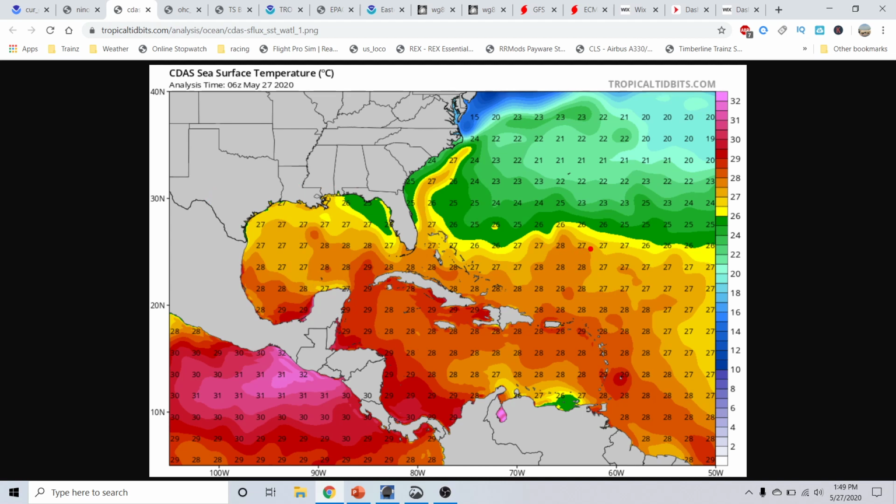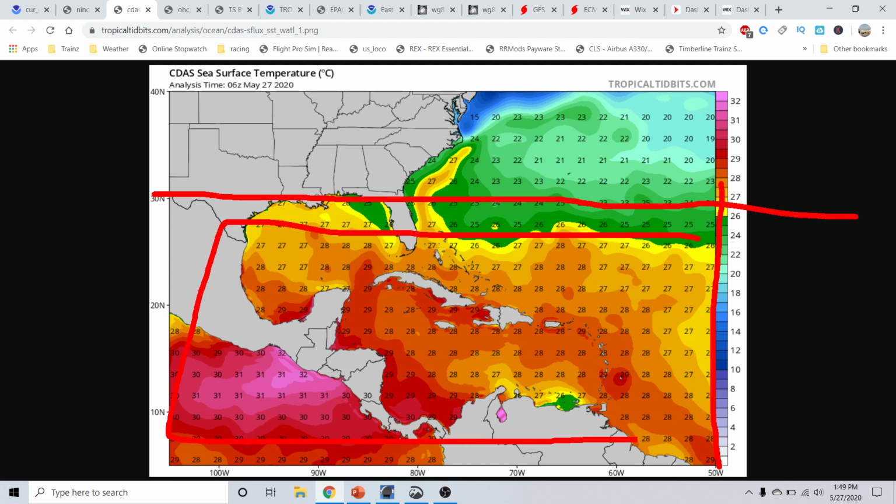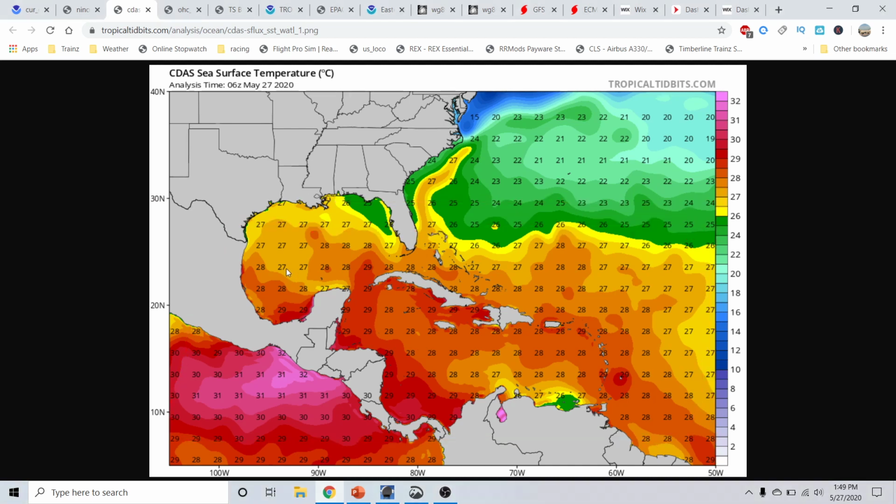Taking a look at the actual sea surface temperatures, again from the CDAS methodology from tropicaltidbits.com, analyzed as of 1 o'clock this morning, you notice generally west of about 50 degrees west and south of about 30 degrees, this is our main area so far that is really the most favorable sea surface temperature-wise for tropical cyclone activity.